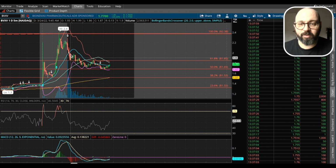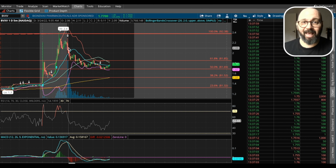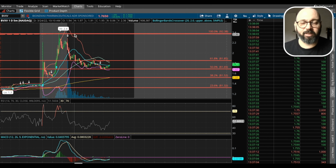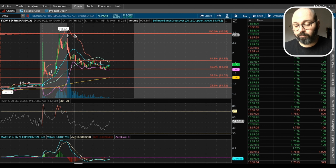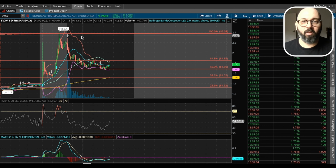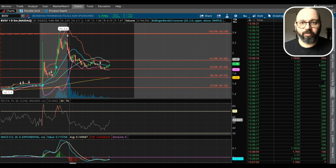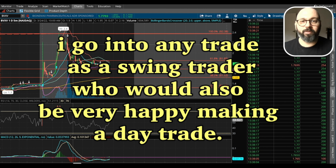At one point, I decided what I was going to try to do was make a scalp trade, so like a very quick in and out. I wasn't expecting, or at least I wasn't planning on holding this thing all the way back up to 240. I was expecting a dead cat bounce, kind of where it dumps, bounces from a support line, and moves up a little bit higher. Not all the way up to 240.